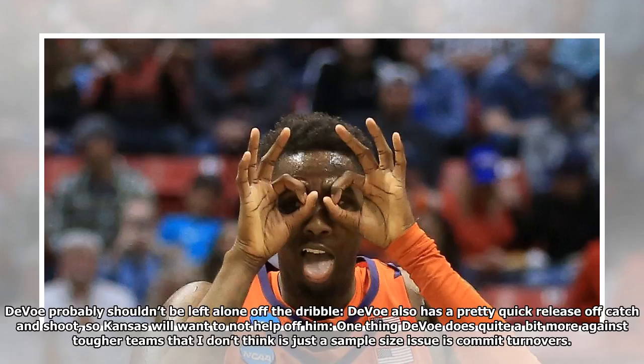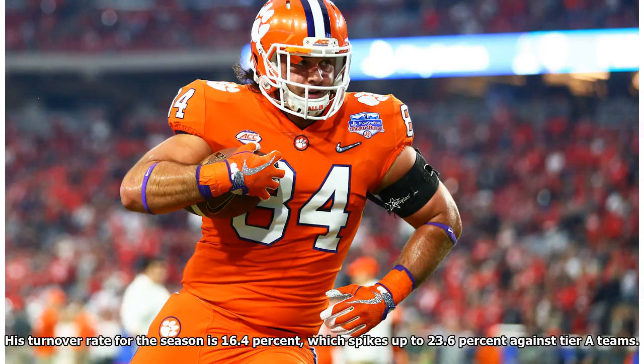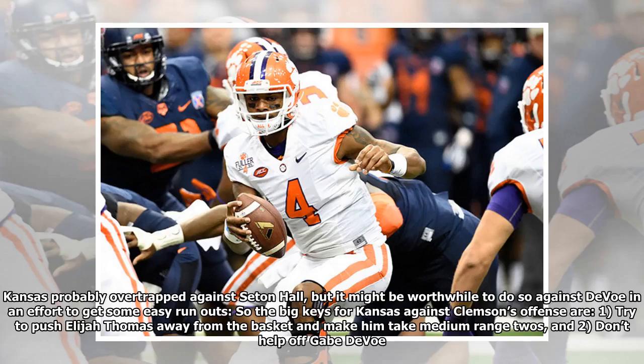One thing DeVoe does quite a bit more against tougher teams that I don't think is just a sample size issue is commit turnovers. His turnover rate for the season is 16.4%, which spikes up to 23.6% against Tier A teams. Kansas probably overtrapped against Seton Hall, but it might be worthwhile to do so against DeVoe in an effort to get some easy runouts. So the big keys for Kansas against Clemson's offense are, 1. Try to push Elijah Thomas away from the basket and make him take medium-range twos, and 2. Don't help off Gabe DeVoe.